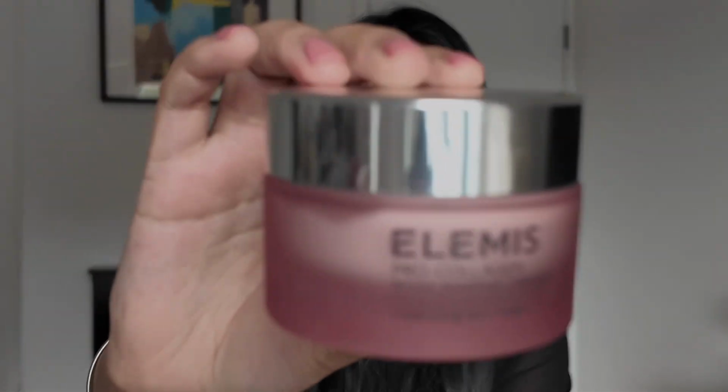So this cream is essentially the Pro-Collagen Marine Cream elevated with rose. So it's the cream where it all started with Elemis. I think they started with the Pro-Collagen Marine Cream as a base, and then they've expanded on that over the years. This product has won so many awards, Consumer Choice Awards, I believe. So let's talk all about the product.